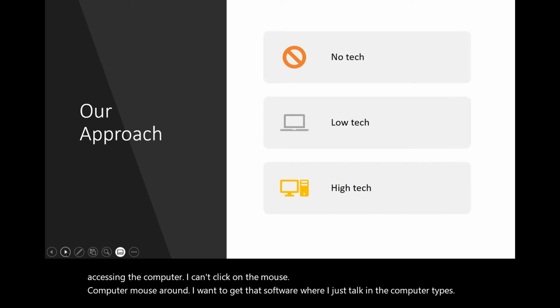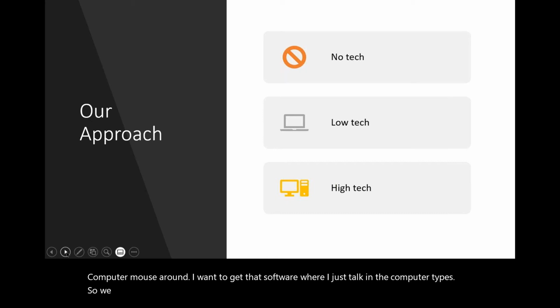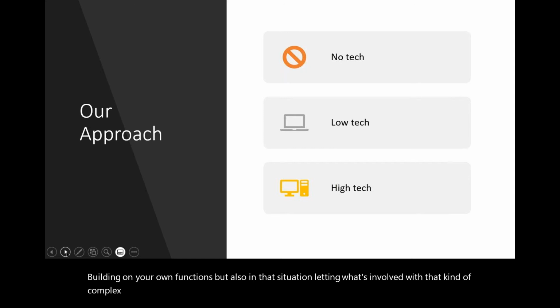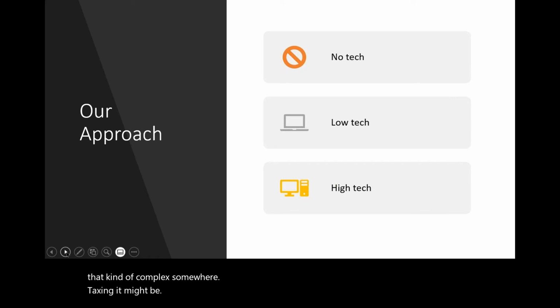And so we have to really work with them to focus down on building on your own functions, but also in that situation, letting them know what's involved with that kind of complex software and how cognitively taxing it might be, how it's going to impact your environment and your surroundings.